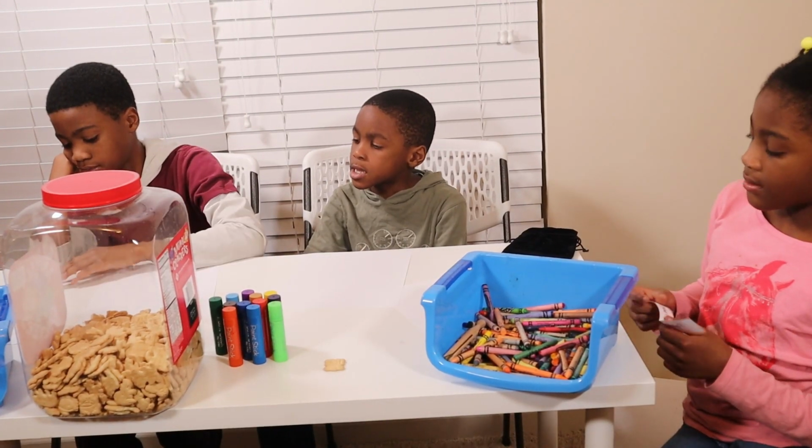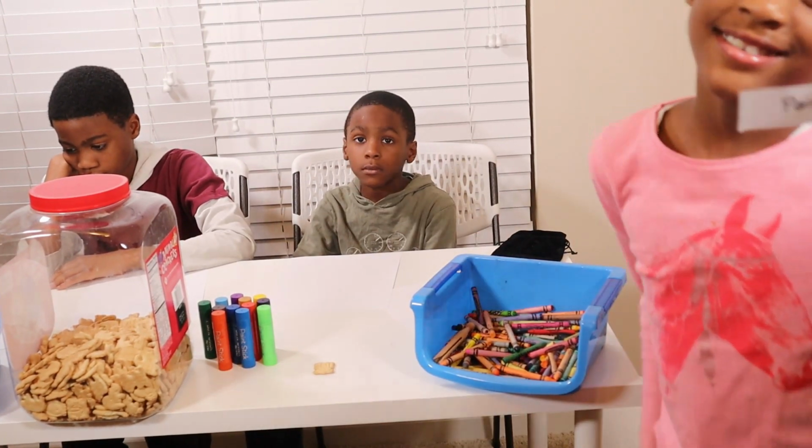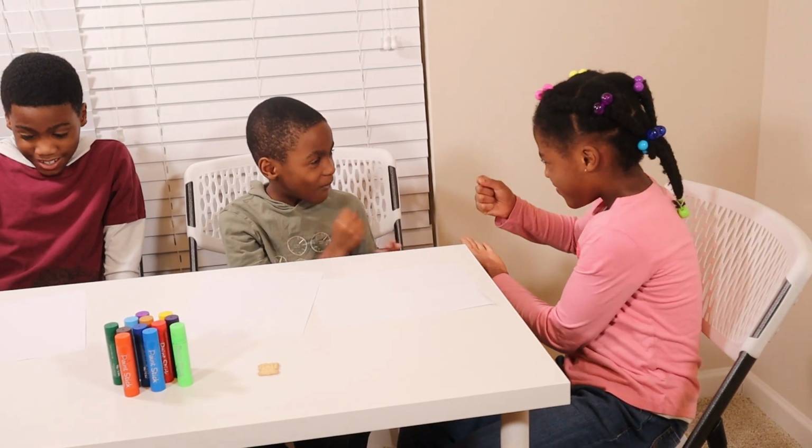So Amara picked a paper from the black pouch. Come this way, Amara, and show. And she picked? Paint sticks.